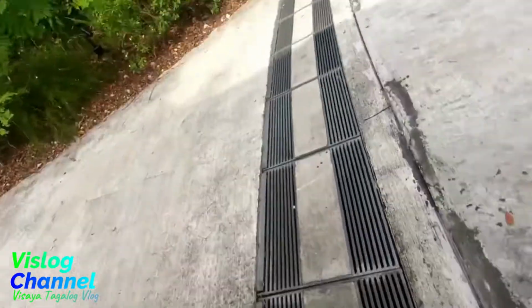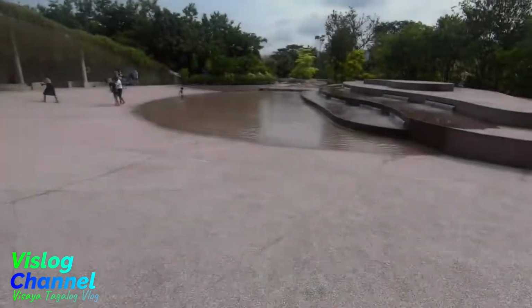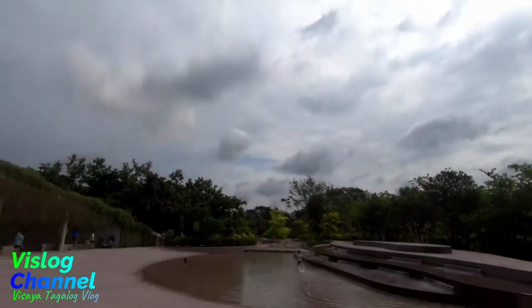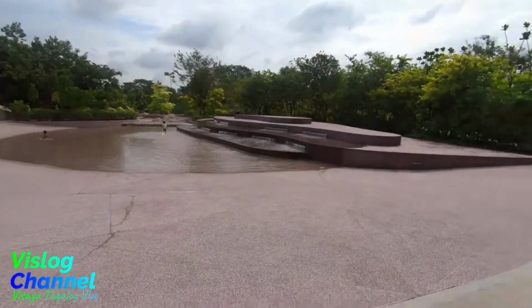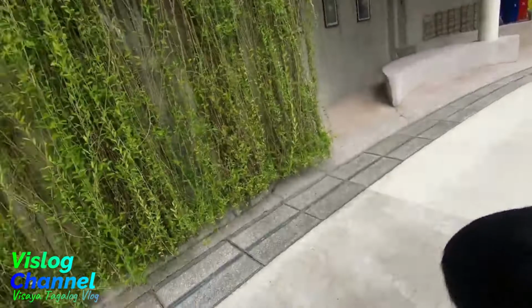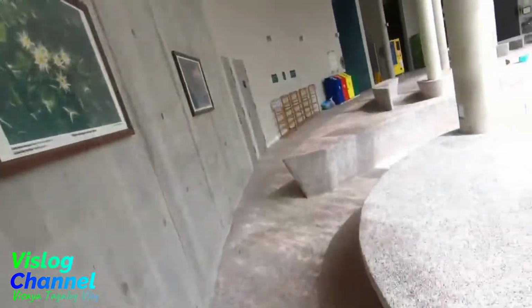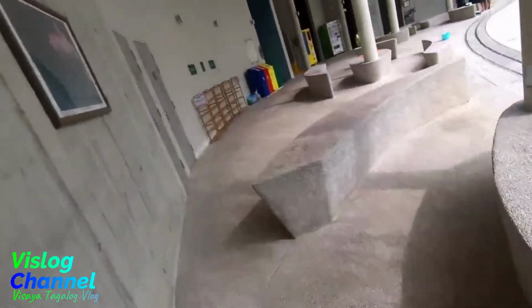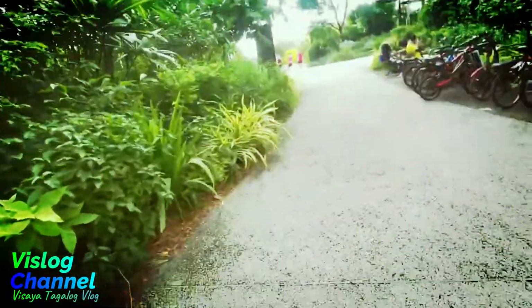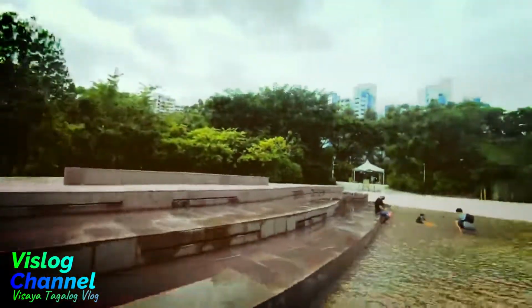So ang main attraction dito is ang water park nila. Actually, water playground. So enjoy talaga mga bata dito. Ayan, enjoy si Batute. So mamaya mag-swimming kami dyan. So explore natin itong area na to and see what is the beauty of nature.